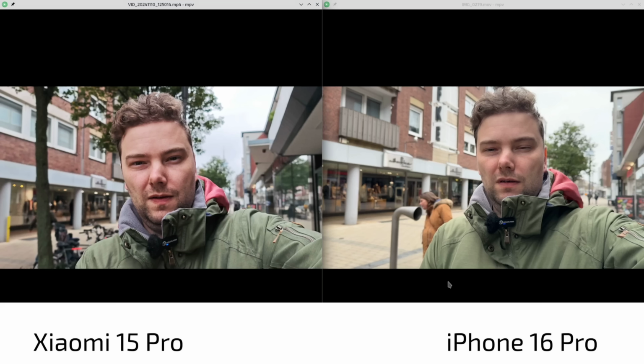I think the Xiaomi gets the colors almost right, but has way too much contrast on this footage that makes everything appear a little bit sharper, but it has also some issues with stabilization, so every footstep is way more or less visible there. The iPhone has the problem of the colors being way too yellow, but it has my face nice and sharp and doesn't have the stabilization issues.